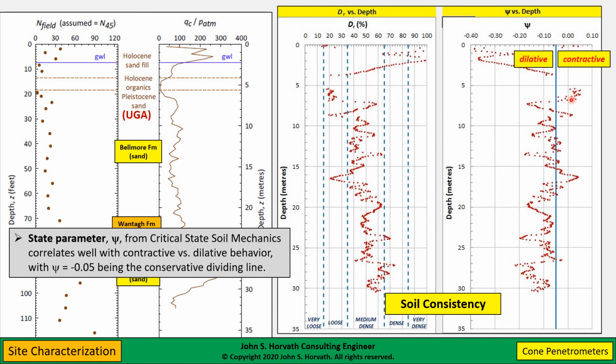Theoretically, that dividing line is 0. Traditionally, people use a value of minus 0.05 as a somewhat more conservative dividing line. Obviously, you don't jump from contractive to dilative.